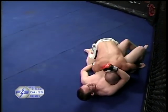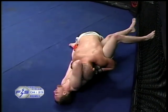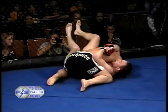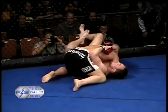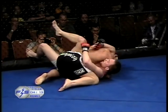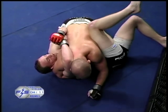Nice trick. See, right now, Tyson needs to consolidate and work on passing or getting to a more dominant position. I mean, I love side control. I'd rather be in side control than mount in MMA. For sure. You're 100% right, Mike. Absolutely. You can beat up a guy from so many different angles. Mount, I mean, it's actually really tough to control a guy in that position.